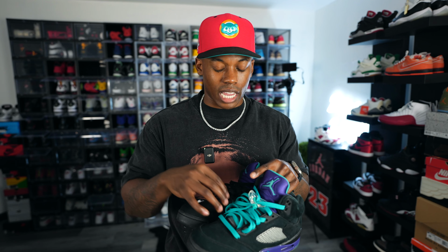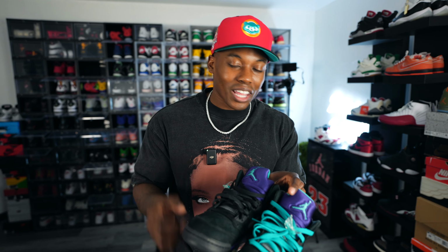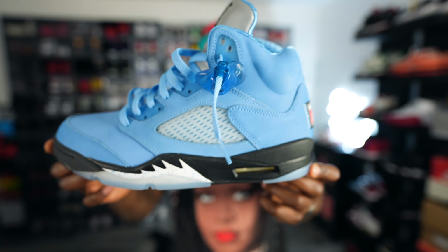And I think these laces came from another Air Jordan 5, which we're gonna be showing you guys here shortly, man. But another one of them ones, bro. Another one of them ones where, like, if they came out, bro, you would have to cop it, you feel me?